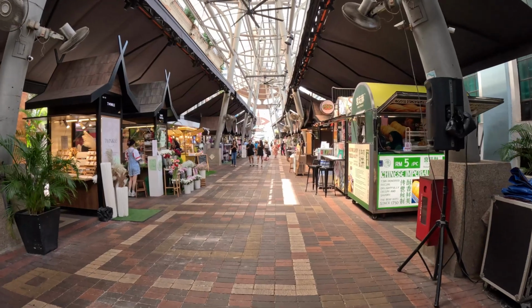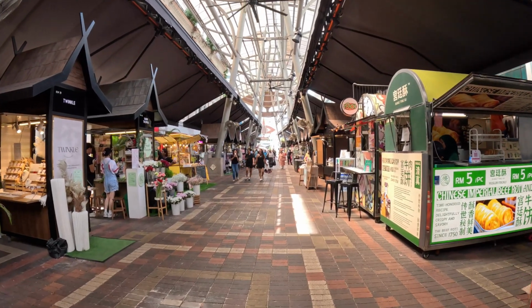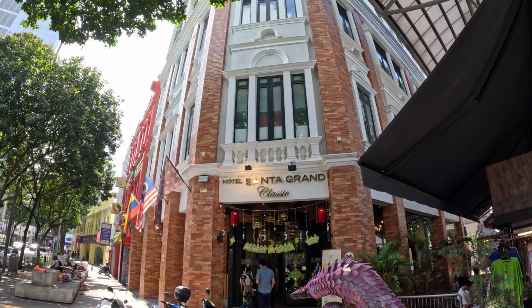So this Kasturi Walk is much more my speed versus Petaling Street. But it's mostly food. There is some souvenir shops in behind and some clothing, not as much as over on like Hawker Alley there. And there is a really nice hotel over here. I think we're gonna go try some durian ice cream, and then we're gonna head into the Central Market.